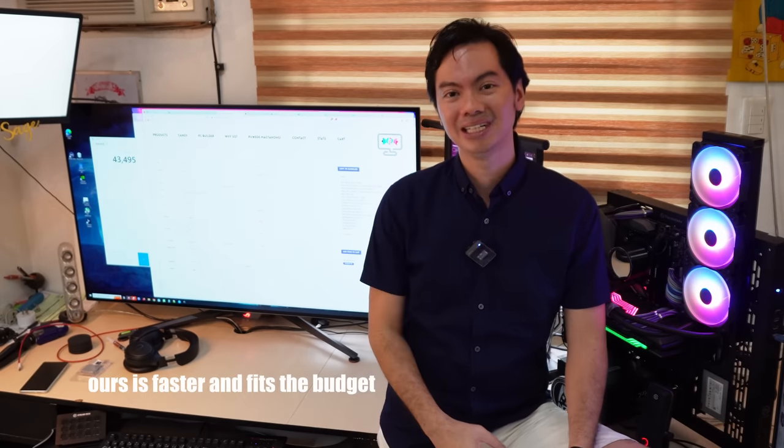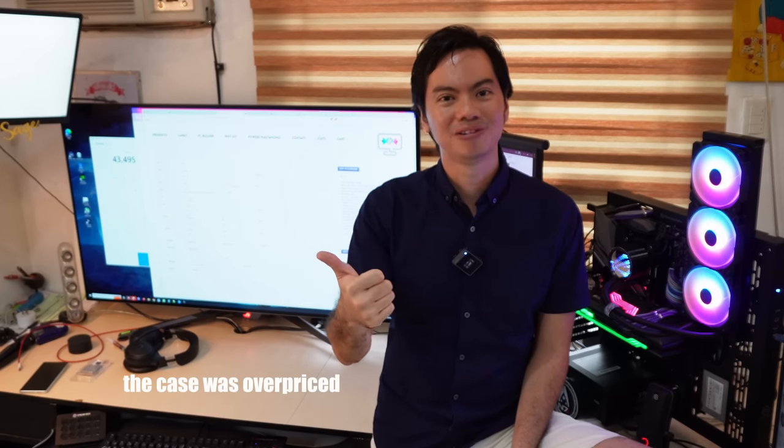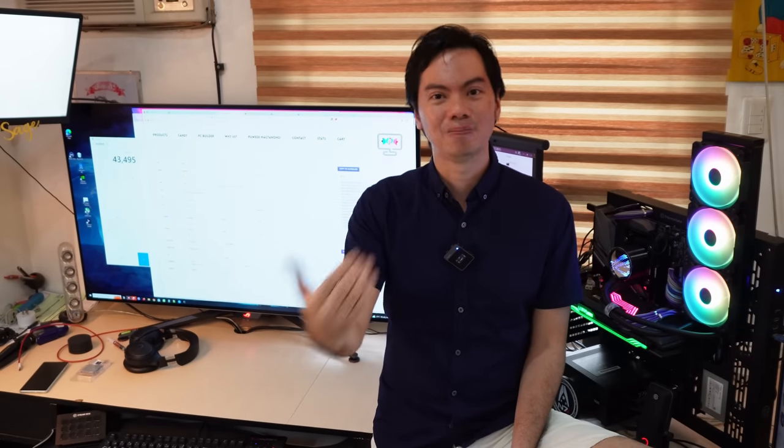Sa atin, pasok naman sa budget. For us, it's 3400, so double. But you do get double the capacity. You get 16GB, and you do get faster, 3600MHz. And that's the whole point why we're trying to save on the other components. Yun nga, case ni Yugotech, overpriced. Yung GPU ni Yugotech, overpriced. The savings we can get from there, we'll translate them into better parts.